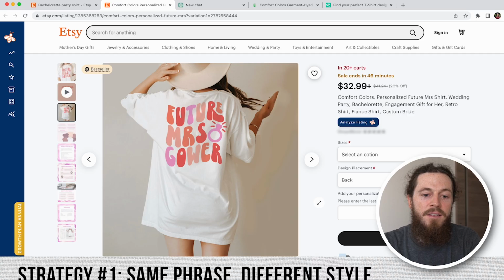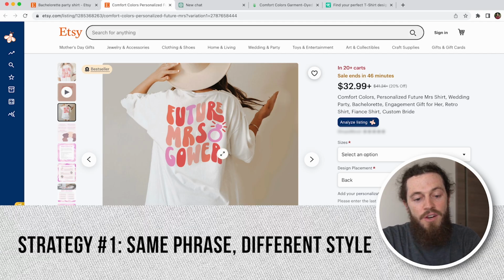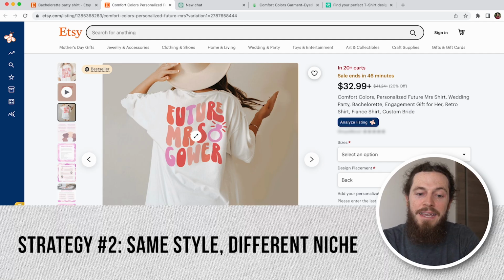After doing trend research, we are now ready to create our design. And there are a lot of different ways you can take a design that is working and improve upon it and do your own spin off of it. The first way is by taking a phrase that is already working and then changing the font style, the color, the graphics, etc. Another example is to take a style or elements that are working in one niche and use it in a different niche.